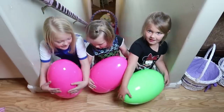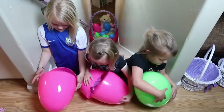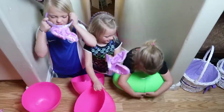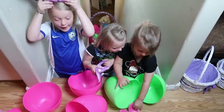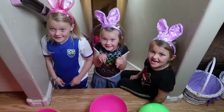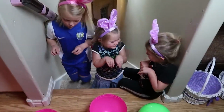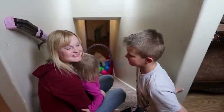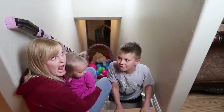Got a pink one. Wow. Let's crack our eggs. We're done now. We're the Easter bunnies. It's mine and Parker's turn. One, two, three.